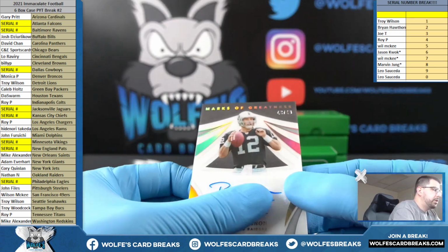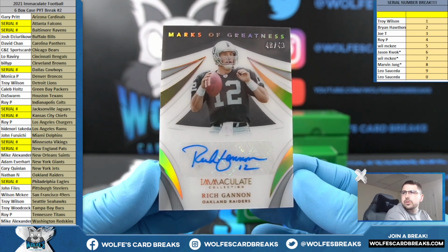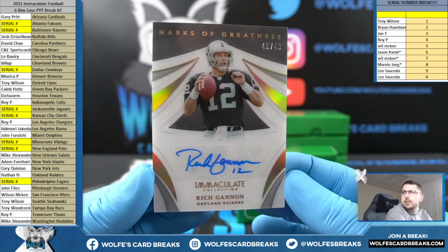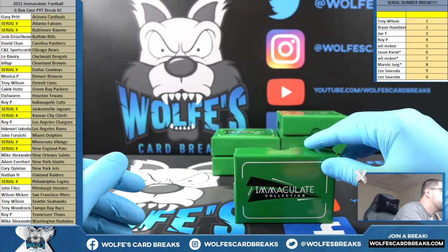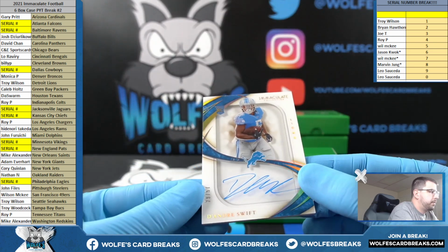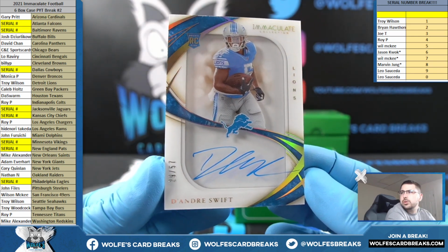Up next, we have Rich Gannon. Marks of Greatness, number to 49 for the Raiders. Oakland going Nathan N. To 49, Rich Gannon. Another shadow box autograph. We have number to 57, 29 out of 57 for the Lions, DeAndre Swift.